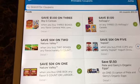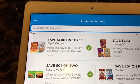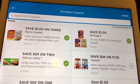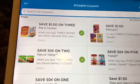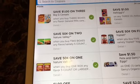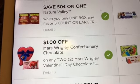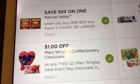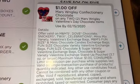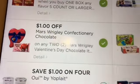Alright, so I'm on my Coupons.com app. This $1 off 3 cereal. That's the Captain Crunch cereal. They have it as a printable coupon. Yoplait, 50 cents off 5. They make them 90 cents a piece. They got the Nature Valley coupon printable if you don't want to get in your inserts or haven't got it in your inserts. They selling this Mars Wrigley confectionery chocolate. I seen some bags of it at the Dollar Tree. I just don't know if it has any exclusions on it. So if they selling these dollar bags at the Dollar Tree, use that coupon.